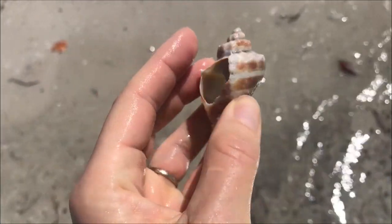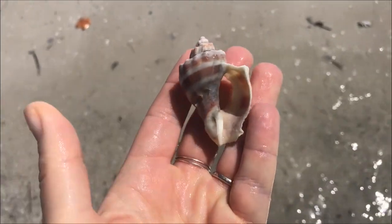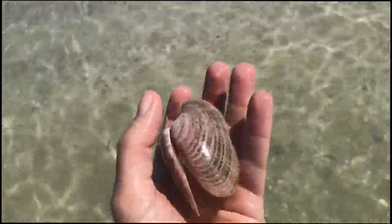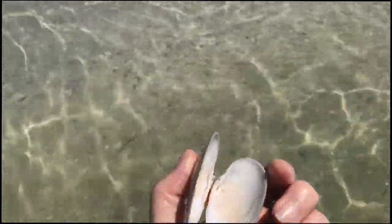More on the brown side. I like when they can be that purple color, which I think is cool. And here you have an empty Sunray Venus. I wonder what ate him, because I'm pretty sure something did. Pecked clean.